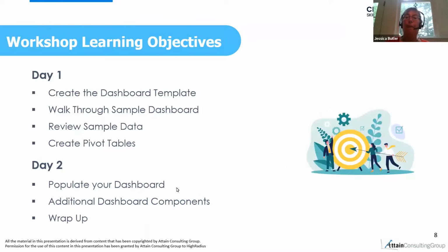Here's what we're going to do. Here's an overview of the next 2 days. So today we're going to focus on just understanding a little bit of the background of a dashboard template, why I think it's important, and what things you should do when you're creating your own template. Then we'll walk through a sample template. I'll show you what we're going to be creating. Then we'll look at the sample data that we've prepared for us to use to create the dashboard, or we're adding a month to the dashboard.